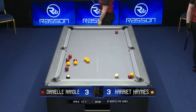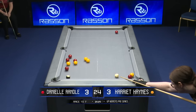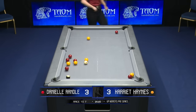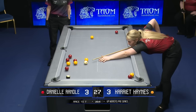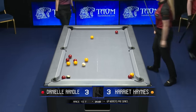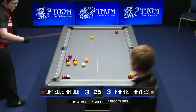Yeah, that's a pretty good shot from Danielle. She just didn't want to leave the loss of turn for Harriet, which she's avoided. Harriet might take this opportunity just to poke one of her other yellows out. If she's left the gap, Danielle might be able to do the same with the top red. Yeah, I think that's the right shot, to be fair, Luke. She just needs to keep the red there, but I don't like that shot, because it does leave Harriet the opportunity for a loss of turn, potentially, later on.